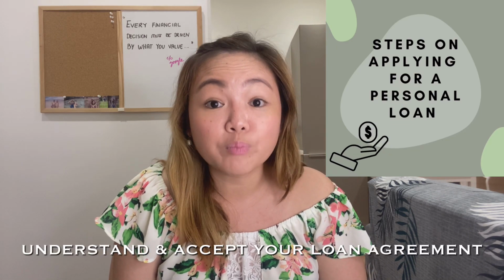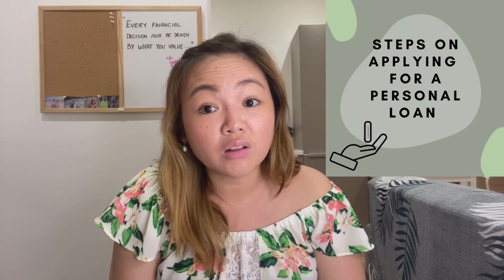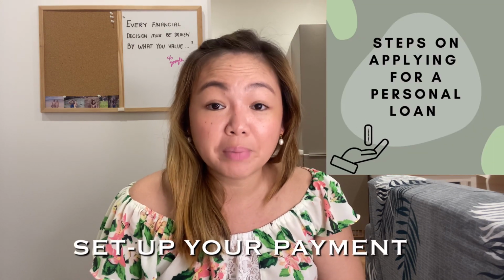Right, step number 7. Understand and accept your loan agreement. You have to read and highlight the important clauses in your contract, like the key dates. This is the duration of your credit agreement. And you have there the annual percentage rate of charge, the total amount you pay, and other legal aspects of the loan.